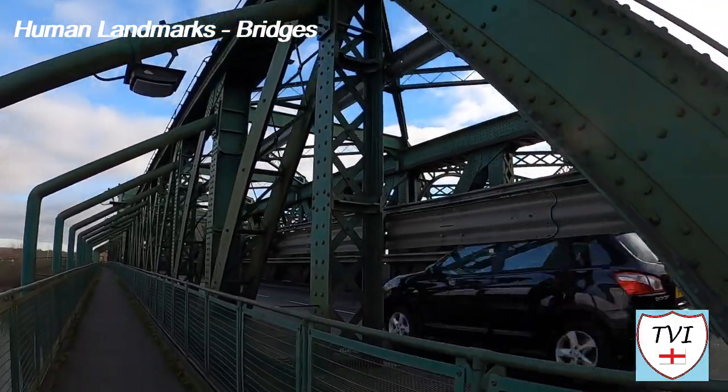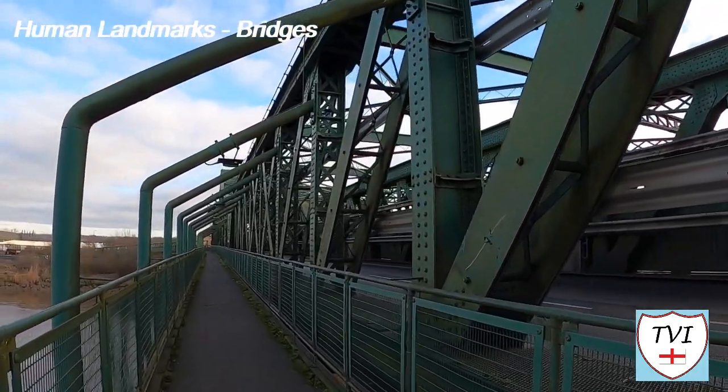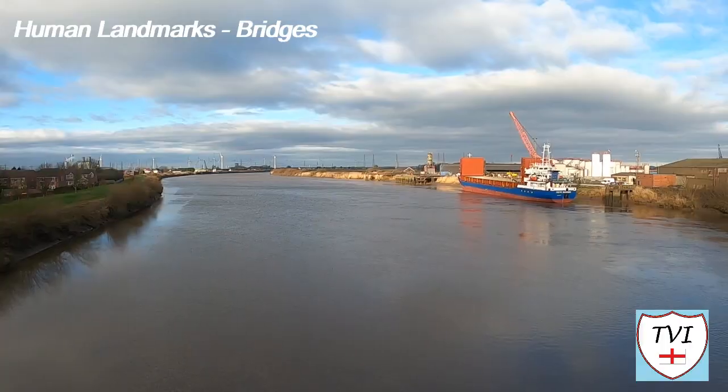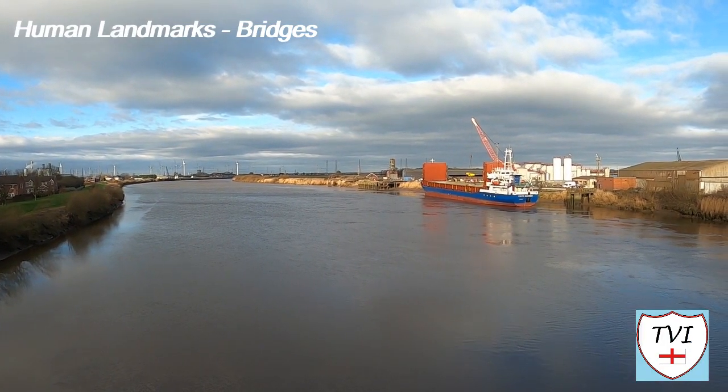In 1960, it was widened and the headroom was increased and the bascule was fixed in position. At the same time, the signal cabin was removed from the bridge structure and the tracks on the railway were fixed in place.